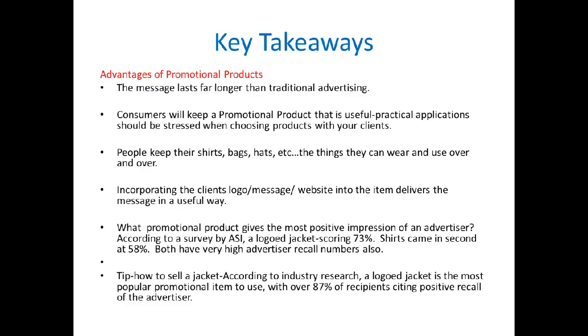According to a survey by ASI, logoed jackets scored 73%, which is very strong. Shirts came in second at 58%, but both of them have a very high recall, a very high repeat message as well. Surprisingly, jackets were quite popular. You'd think it would be a sweatshirt or a t-shirt or a hat.